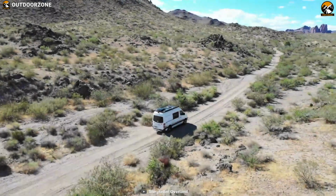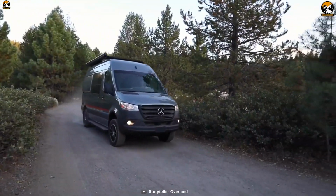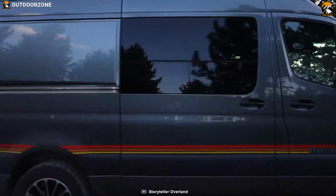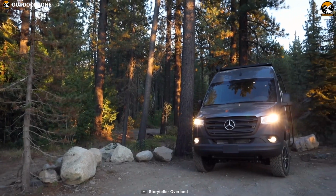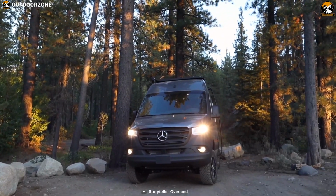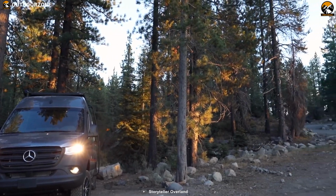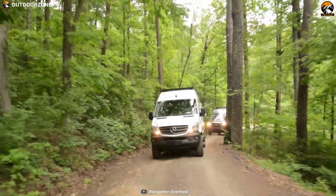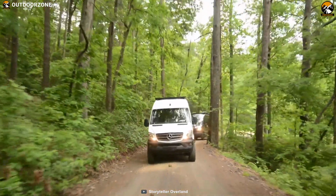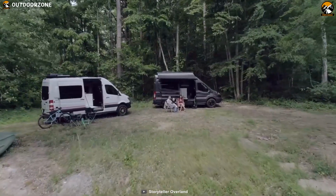Get yourself introduced with the number 1 and the overall best full-time camper van on our list. The Storyteller Mercedes Sprinter is packed with ultimate features that will make your road trip successful. Under the bonnet, it has a powerful 3-liter turbo diesel V6 engine that provides max performance on roads, and top-class Mercedes chassis ensures ultimate safety on your adventure.